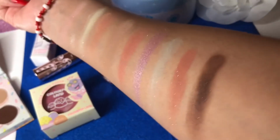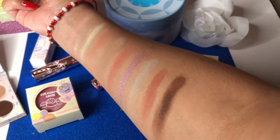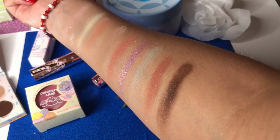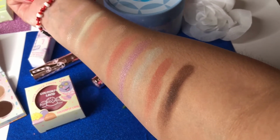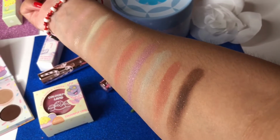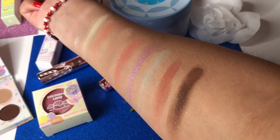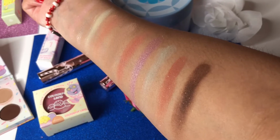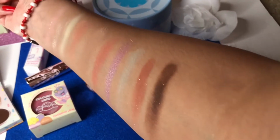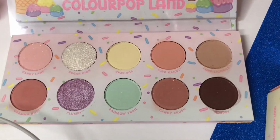But so far, esperaba más. I was literally waiting for more. Well, this angle helps them look a little bit better, some of them, especially Candyland. From this angle, it looks nice, and with the light, it looks better. But I'm definitely going to try to play with these and see if it changes my opinion, because right now I'm a little iffy based off the swatches. But we'll definitely be trying it out one more time.